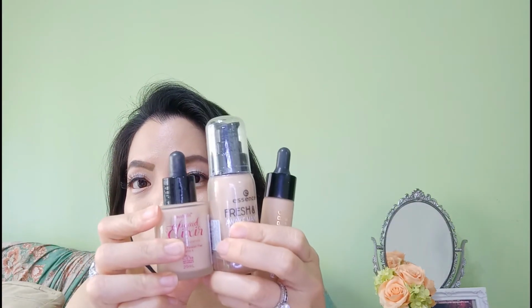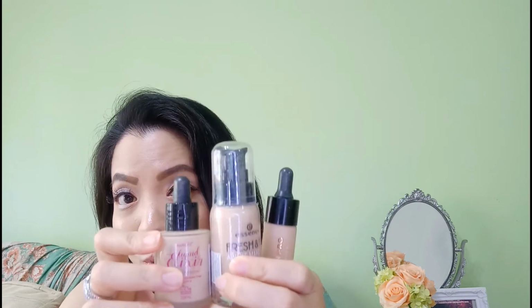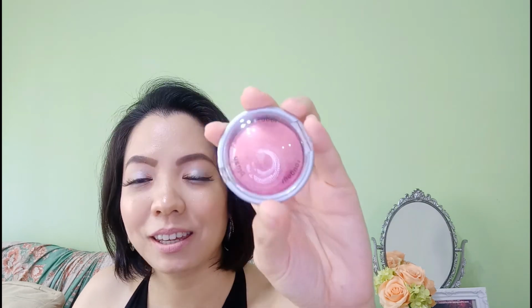Foundation wise, I'll do a separate wear test, so I cannot conclude now whether this is good, so-so or bad. This is quite so-so to me. This is the Palladio Rice Primer, and the followings are a must buy. Starting off with this Palladio Big Blush in the color Blushing. It gives a very healthy sheen and is very pigmented, very smooth on skin.